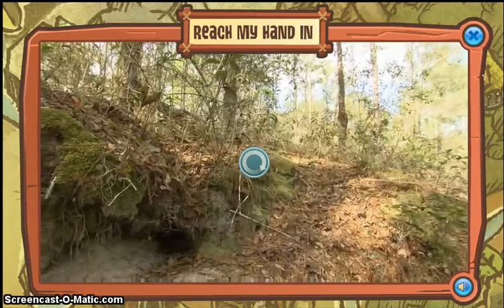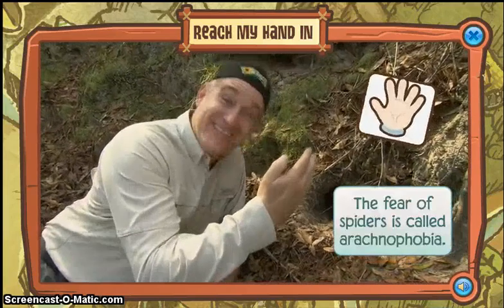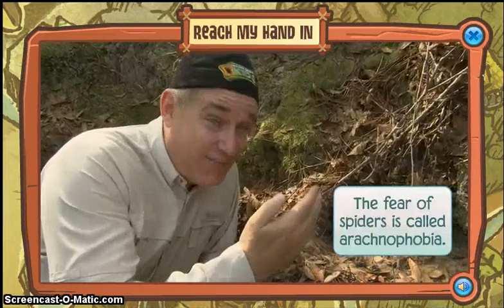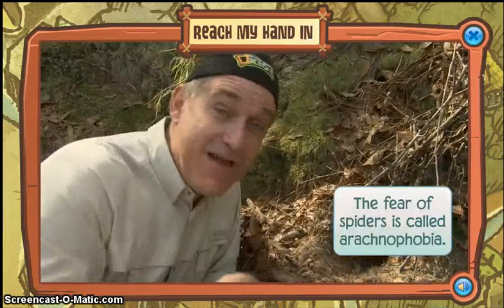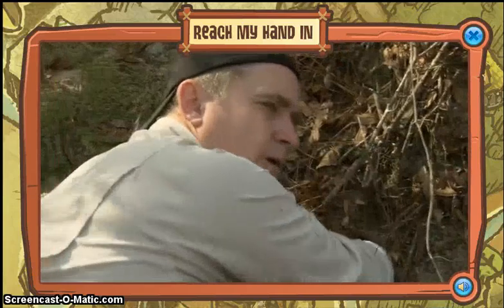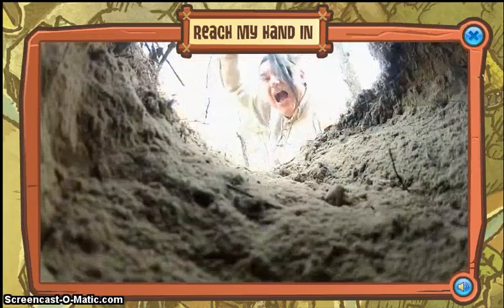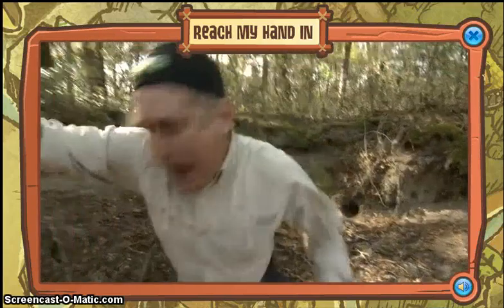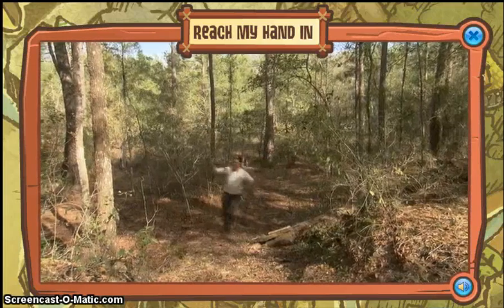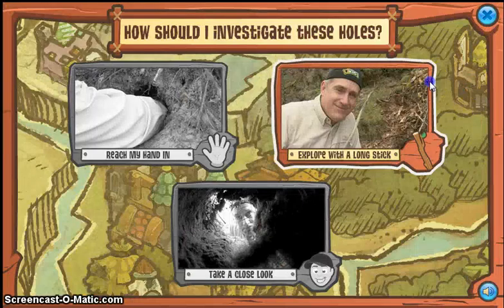I want to see if that centipede was more. Stick my arm inside the hole and feel around? Seriously? Yikes! I don't know if that's a good decision or not, but I guess I'm willing to give it a try because you're making the decisions. Here goes nothing. Yeah, that's cool. Bad choice! Yeah, that's okay.